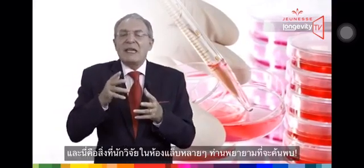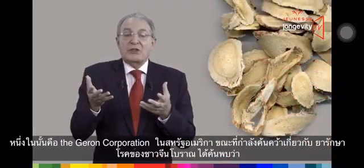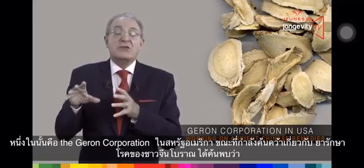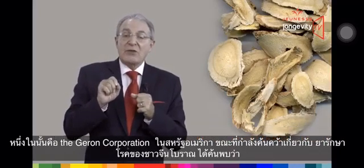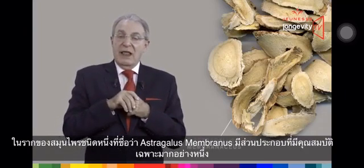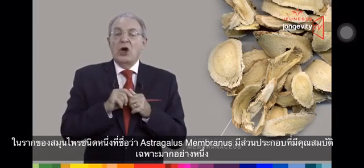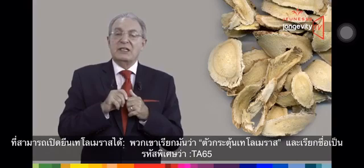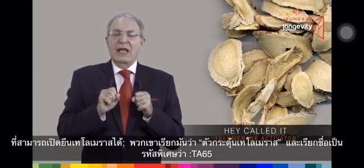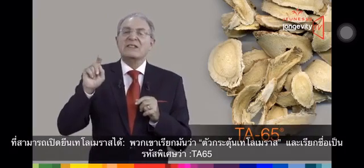And this is why many research labs are trying to discover it. One of them, the Geron Corporation in the US, while working on ancient Chinese remedies, discovered that in the root of one herb called Astragalus membranaceus, there was one specific ingredient capable of turning on the telomerase gene. They call it telomerase activator, and gave it a special code name, TA65.